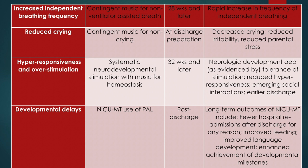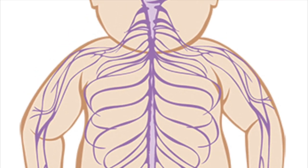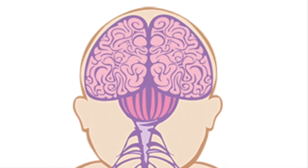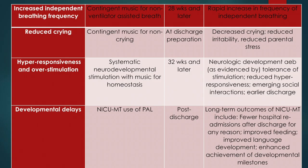There are other issues of neurologic development that becomes problematic in the NICU, like hyper-responsiveness and overstimulation. The brain cells actually quit dividing when the baby is overstimulated, which happens frequently since the neurological system is so immature and it's easily overwhelmed. So there is a very special music technique that we use for neurologic enhancement to help the neurological system develop faster and acclimate to increasing levels of stimulation.